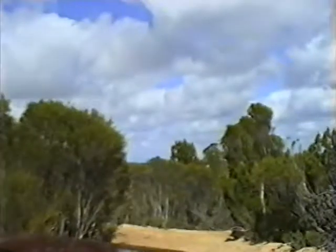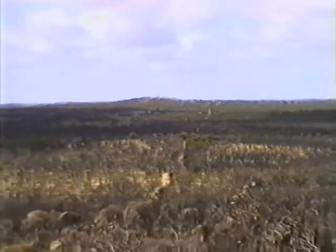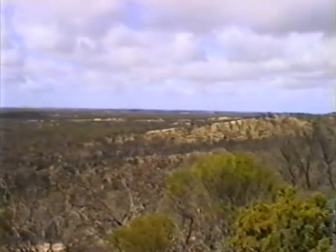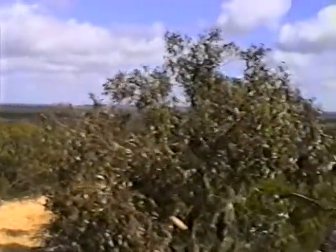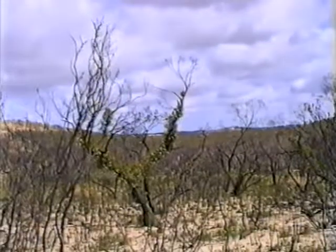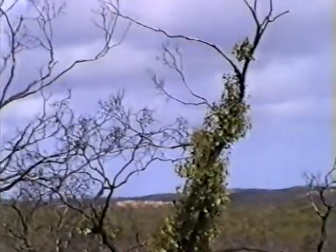I guess so. It's a trig point. We'll go and have a look. We've got to go down over there. That's along the Victorian South Australian border, and it's fairly burnt out at the moment. There's the road we came up on. When the fire goes through, it sometimes burns all the foliage, but it doesn't actually kill the tree, and you end up with regrowth occurring on the tree itself, like this.